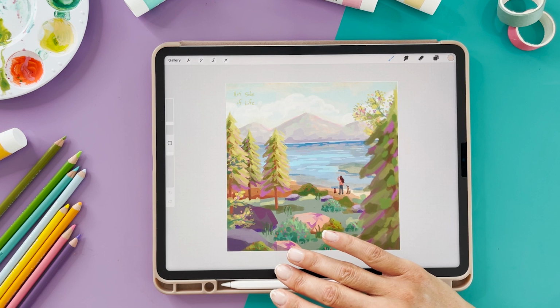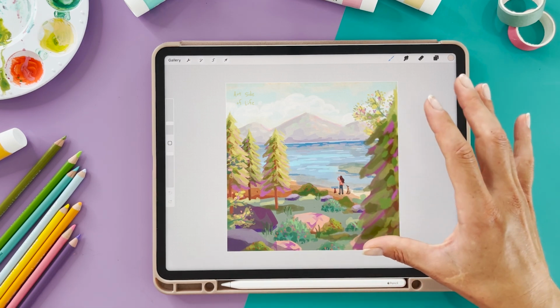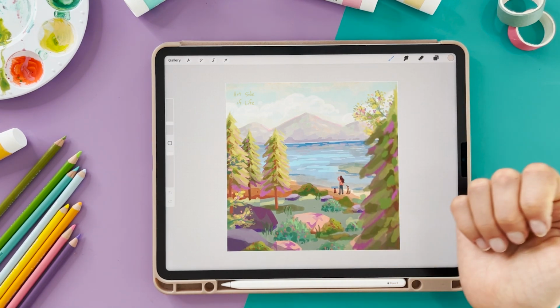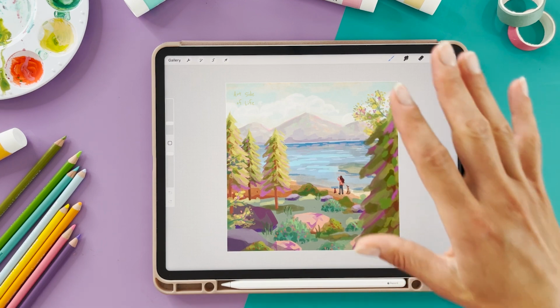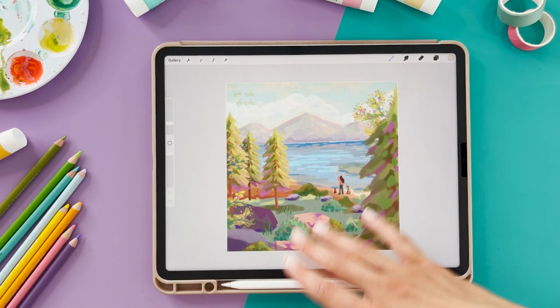And I try to play with different colors within the composition, still keeping a balanced composition, but bringing more painterly style and more colors. So I'm more into this type of painting in my sketchbook currently.